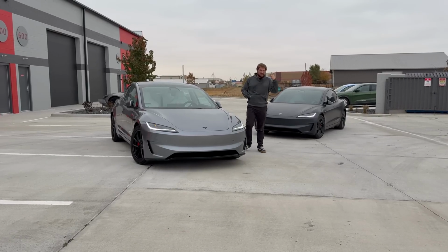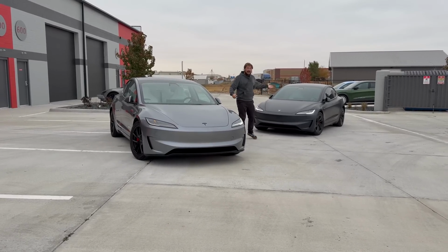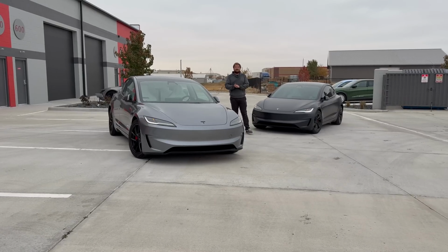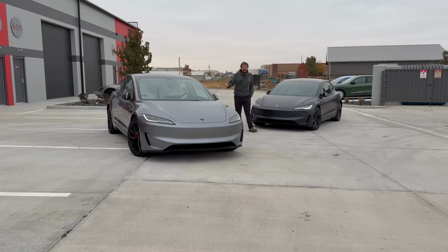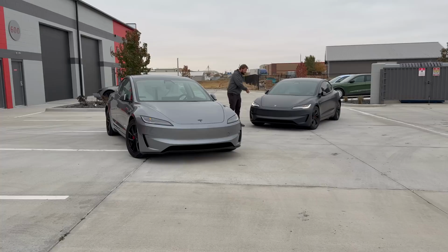I really appreciate you watching that video. One major comment that came from it was, why did the Model 3 Performance not hit EPA? This was the only trim of the vehicle that didn't reach its EPA rating. But then also, how can you improve the range of the Model 3 Performance? Everyone was like, put the Aero wheels on the Model 3 Performance.